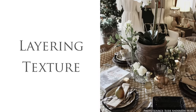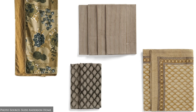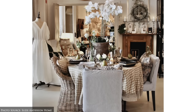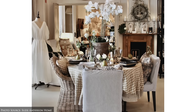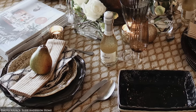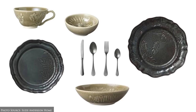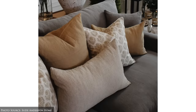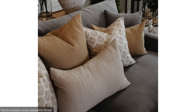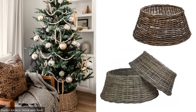Layering. For the festive table, layer ochre or other earth tone table linens, napkins and cushions in various hand-blocked prints. We incorporated earth tone glazed ceramics in charcoal and sandy hues to add depth, and stonewashed stainless steel cutlery for a streamlined feel. You can also carry the colour palette into your entryway and living room with hand-blocked cushions, a natural rattan tree skirt, and festive ceramic or metallic accents.